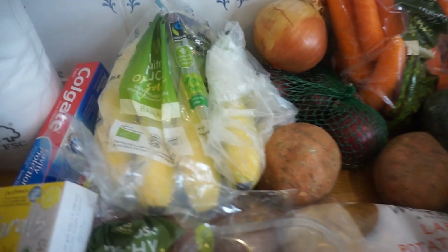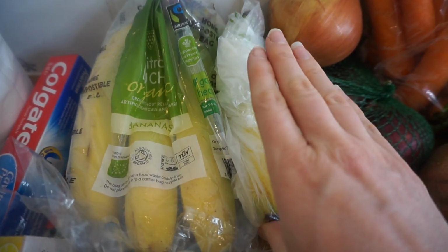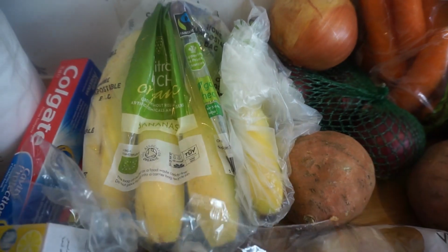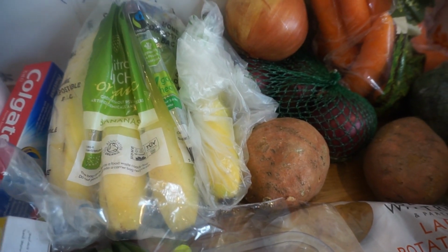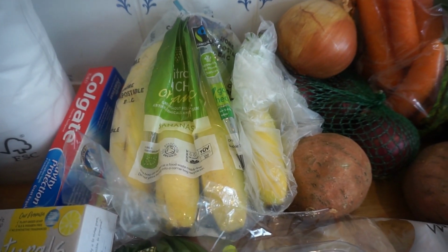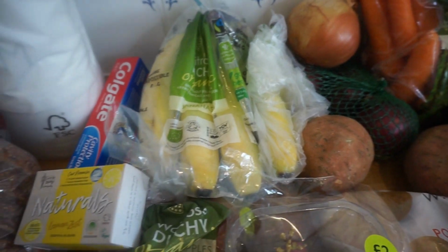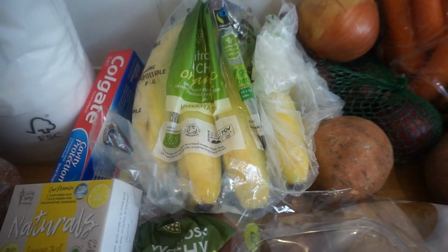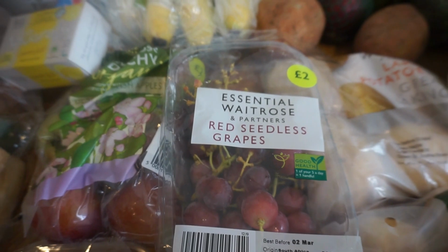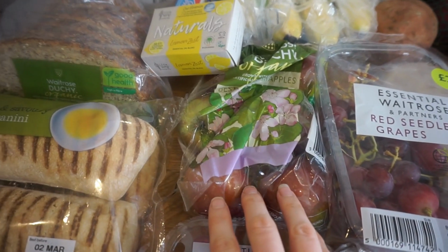And then fruit, we have a bag of bananas and a couple of extra bananas too. Me and my husband have a banana between us every day with our breakfast. My son Arthur doesn't really like bananas, but every now and again I will try him with a bit. Hopefully one day he'll start eating them. He did like them actually ages ago, but then just stopped eating them. Anyway, we've also got some grapes and a packet of apples.